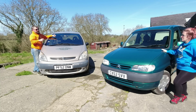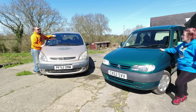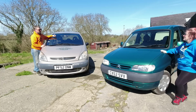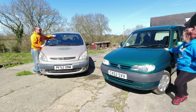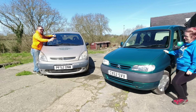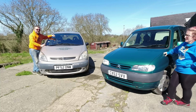The Berlingo was first presented at the Paris Motor Show in 1996, and it came onto the market in 1997. And Berlingo is still ongoing now in 2023. They're sold in ridiculous numbers because they are just so practical. But not everyone wanted practicality that looked like a van, and that's where the Picasso scores.